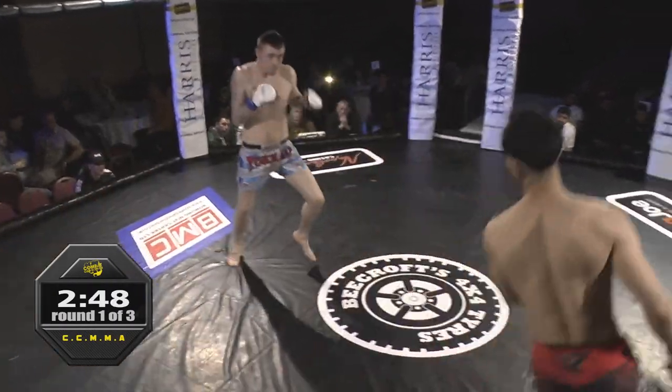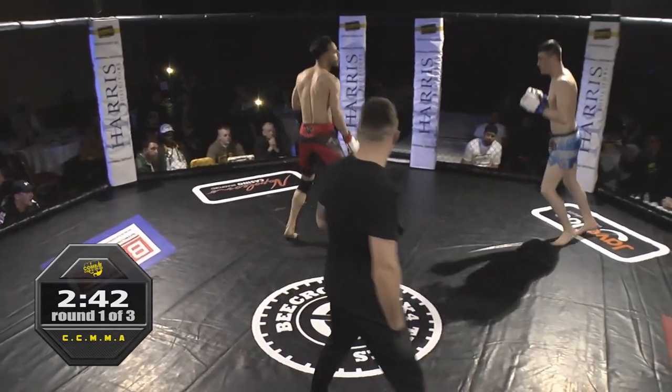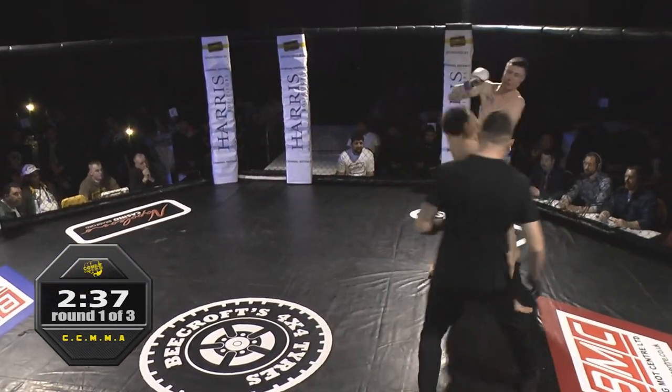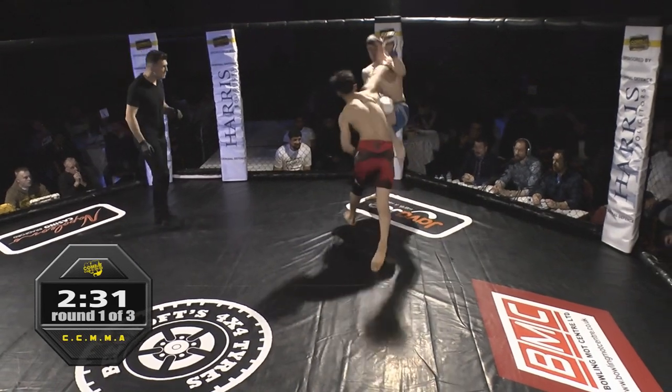Lovely. Well blocked by Antoney, who's put his nice left hand on him there as well. Yeah, very good. On the receiving end of a kick to the body from Sajjad. But Antoney putting his hands on his man. He did. I've said he is a boxer more than anything else. Yeah, and I've seen him box before, his hands are good.